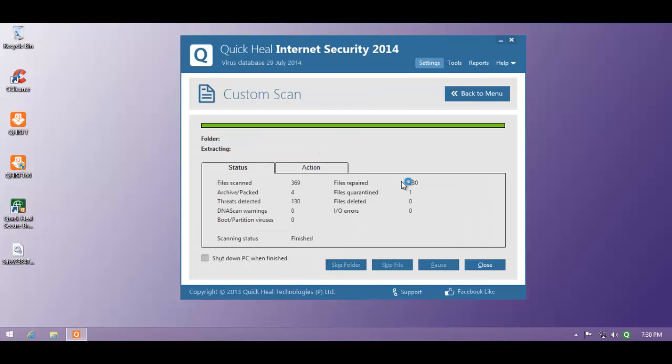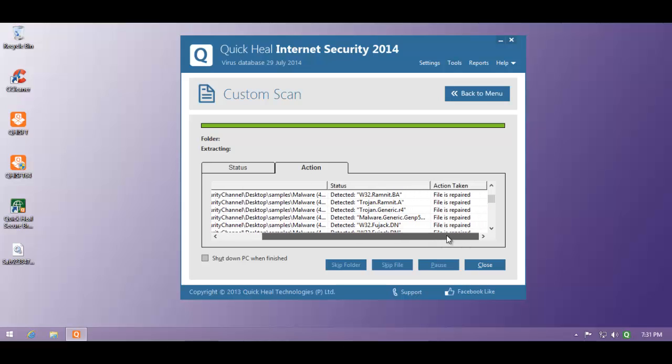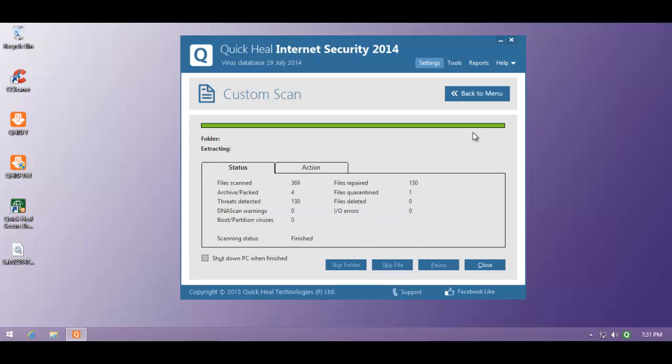Alright, so the scan was pretty interesting. It says it repaired 130 files, quarantined just one, and deleted none of them. But looking at the speed of the repair, I seriously doubt if it did anything like disinfect or clean. I think it's just deleting with a backup copy or something like that, or maybe just saving it with a different extension, and they call it repair. Because I would be really surprised if they could do disinfection at this speed.